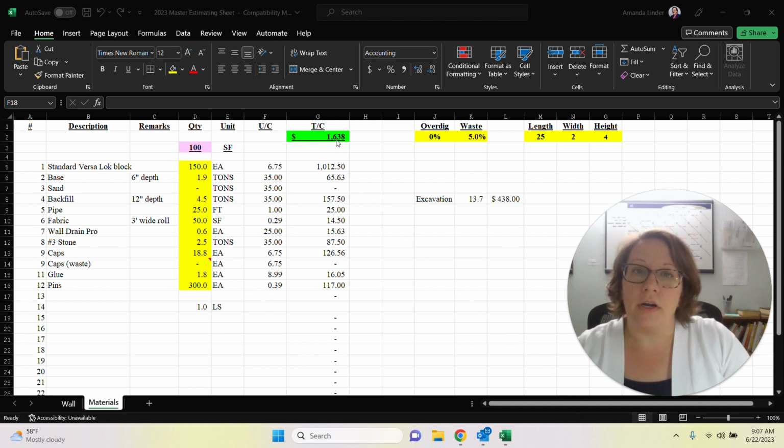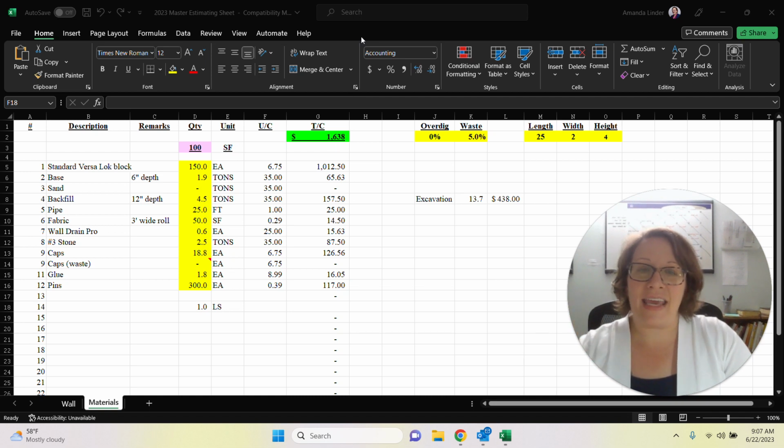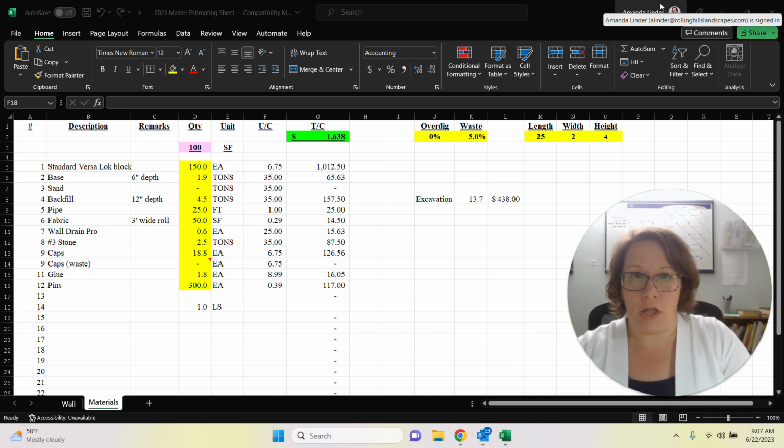Well, no wonder when you talk to a contractor on the phone or you have someone come out and look at your project, if you're going by this pricing guide thinking that you can trust this information and it's going to help you to vet contractors, you're in for a shock. I can't build a wall for $1,600 when the materials are that cost.